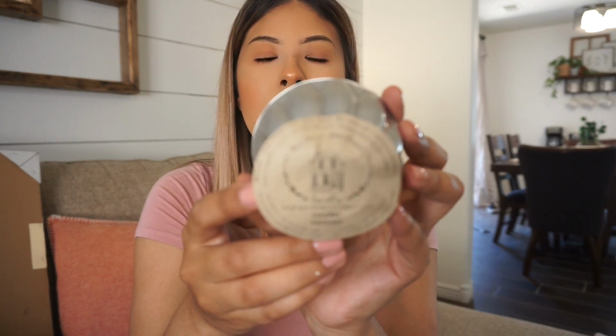I think this is a better investment than Bath and Body Works. I definitely think they are worth it. And again, I just love that you get some unique pieces after you burn the candle. But this is her little logo. Look at how cute it is.